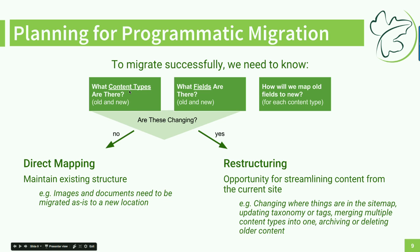So you go out there and you take a look at the existing content, and decide, is there going to be direct mapping to content types? A lot of times in legacy systems, some of the things that you have in those systems may wind up turning into vocabularies and not content types. So you've got to make that decision.